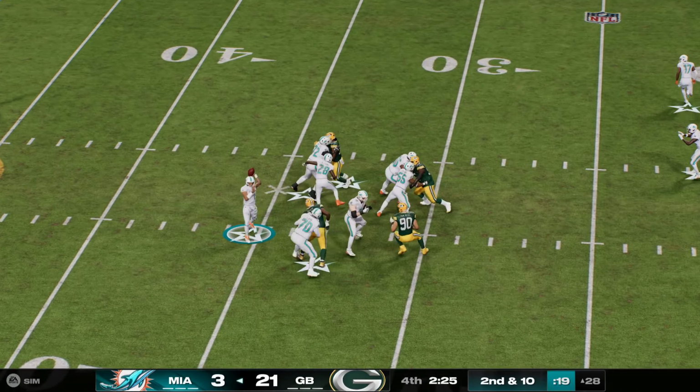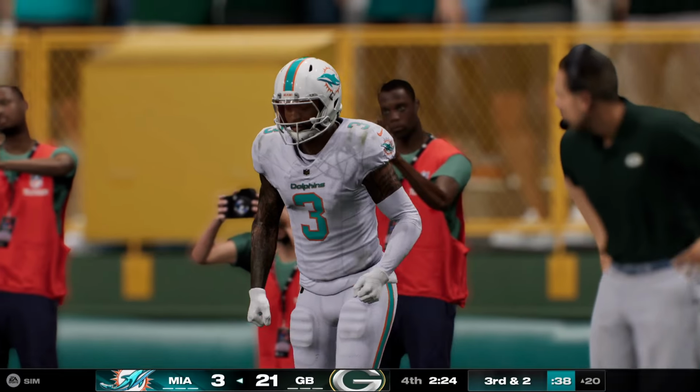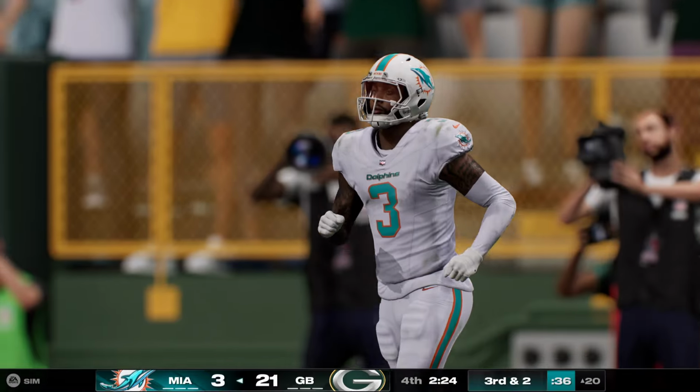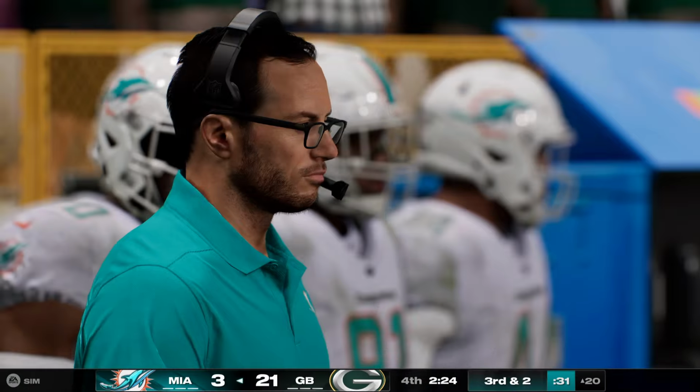Tua setting up shop to throw again. Sideline throw, it's complete. And a nice job there of keeping the toes inbounds. That'll leave them with a 3rd and 2 coming up. They got 8 yards there.